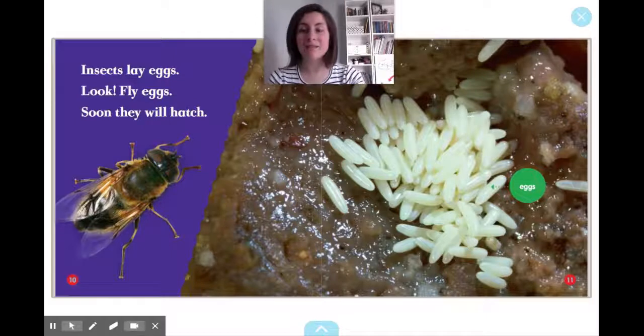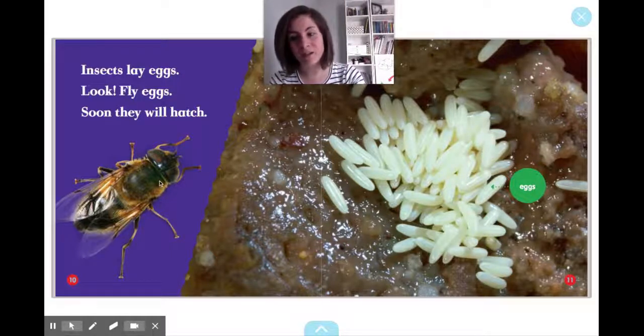Insects lay eggs. Look! Fly eggs. Ugh. Soon they will hatch. Here's a close-up of a fly. Those pesky flies that fly around our food at picnics and maybe get stuck in our house once in a while. That's what they really truly look like.